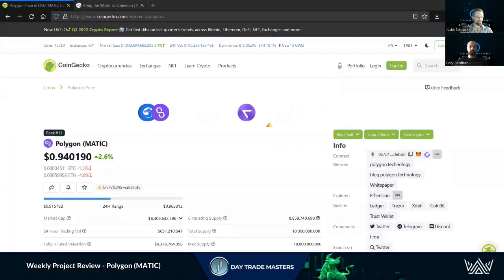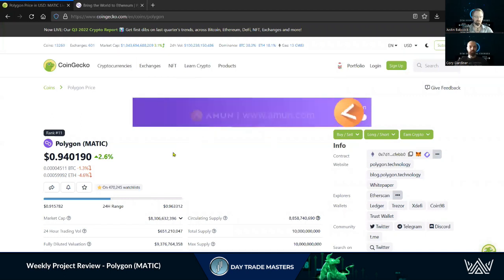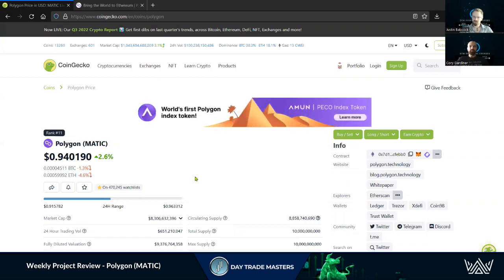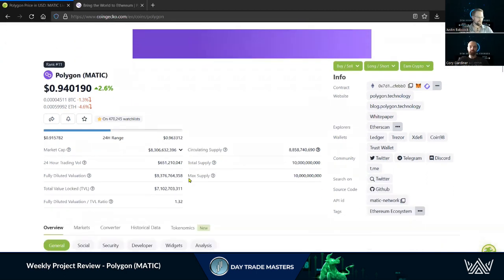So as always, going to our handy dandy CoinGecko. So Polygon is really that layer two that's trying to scale up Ethereum, make it a little more accessible for not just big money when Ethereum had such high fees. MATIC kind of provided that layer two for quicker transactions, cheaper transactions, as Corey said.